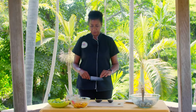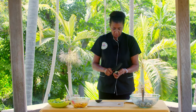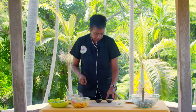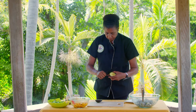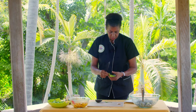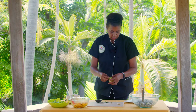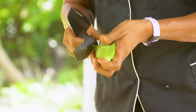Okay, so we're back and we're just going to put everything together now to make it look lovely on the plate, nice and appetizing for you. So what I want to do is I just want to add a little more avocado to your dish, since this is really nice and good mouthfeel to get this started. But we're going to take this and use the half of the avocado without cutting it anymore. We're going to take our time and peel off the outside skin.